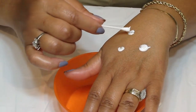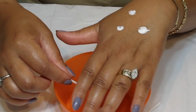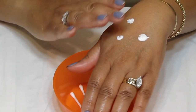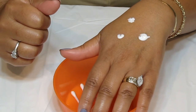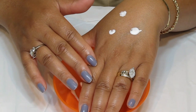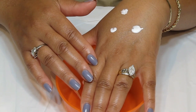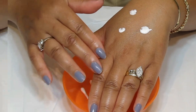Leave it on overnight. The next morning, when you rinse the toothpaste off, you'll notice that the pimples have dried up. It will dry the pimples up, and if not that first night, continue the next night or the next day. Leave on for several hours overnight or while you sleep, and you'll notice the pimple has faded away without any dark spots. And there you go for that one.